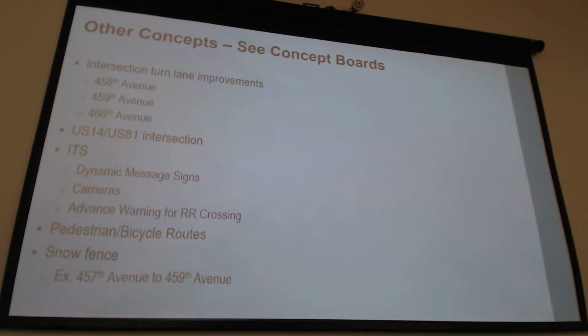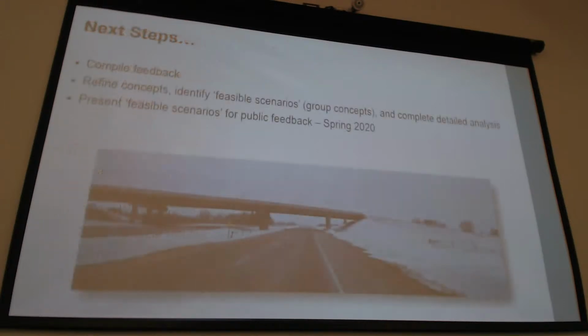We also have a few different boards related to ITS, including potential locations for dynamic message signs on the bypass, potential locations for cameras, as well as advanced warning at the 2 railroad crossings within the study area. We have a couple of boards looking at pedestrian and bicycle routes, both along the north side of Volga, as well as potential connections between Brookings and Volga. And one board we didn't develop: we also looked at blowing snow. We did a blowing snow analysis and review throughout the corridor, and a couple of locations were identified for potential implementation of snow fence, between 457th Avenue and 459th Avenue. So that was also something we looked at.